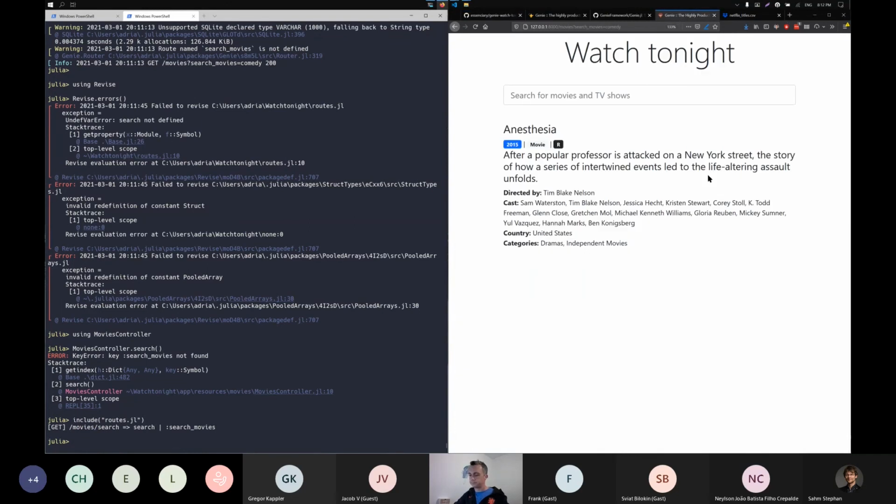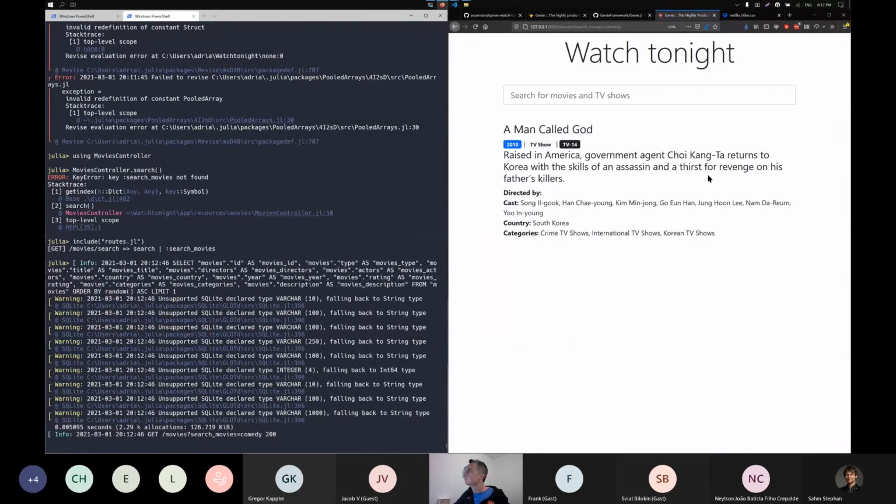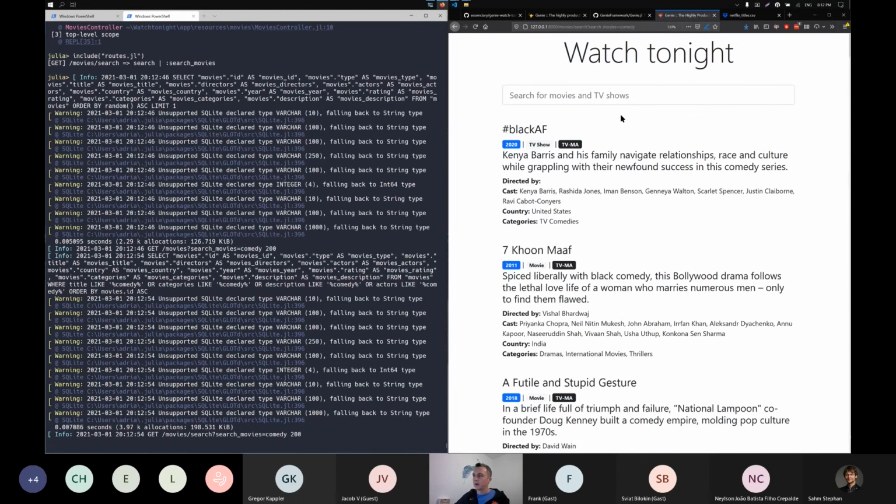Let's see. Now if we say comedy, yeah, it worked. Okay, so sometimes if Revise tries to reload the application while it's in a bad state, so for example, we edit a route and point it to a method in the controller that is not defined yet, of course, Revise won't be able to recompile the app, and that's going to cause Revise to break. So we just have to go over and see what happened and force it to reload the file where the problem was encountered, or worst case scenario, exit the REPL and reload the whole application and continue from where we were. Anyway, our search works.